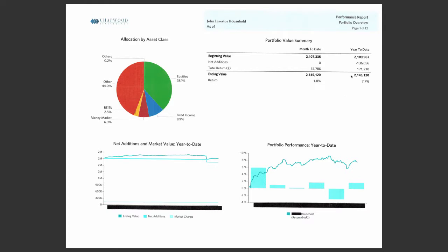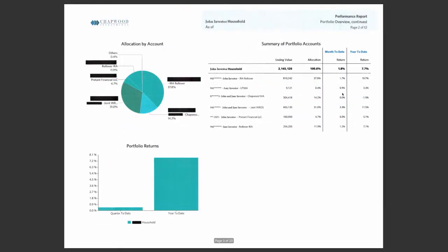But that tells you how much money you've made year to date, including income. So at this moment in time, this particular client had taken out $136,000, had made $171,000. And we show you the percentage of how much money you've made. At the big firms like Morgan Stanley and Goldman and UBS and so on, it is very difficult to get this type of transparency. We then go line by line, account by account.